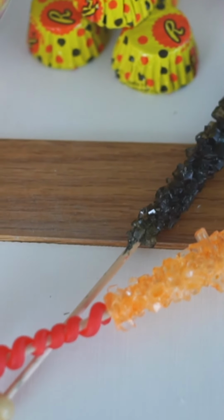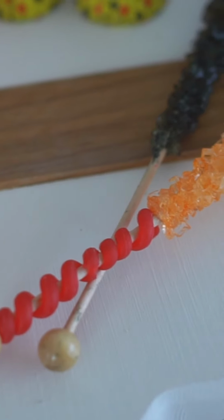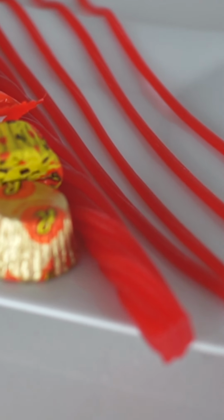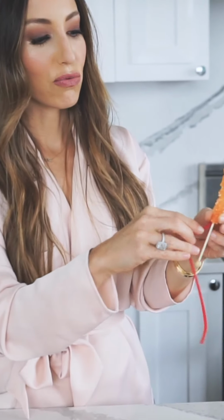I personally love licorice, so that's why I incorporated it into my board because it's one of my favorite things. But this allows you to add black without the licorice flavor. And what I did was I took a Twizzler pull and peel, and I took one of the peels from the Twizzler pull and peel, and I took my rock candy, and I basically just wrap it around.